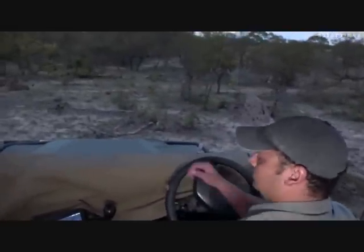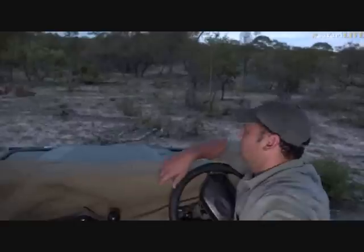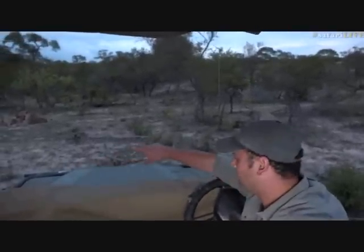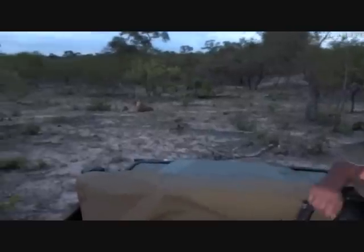There we go. One female with 2 cubs. The other cubs are coming and heading towards her.